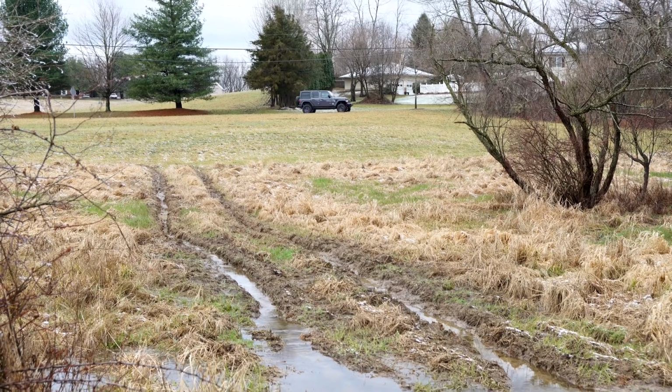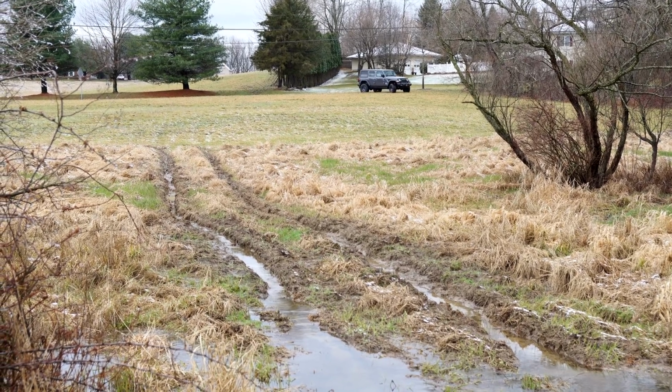Matt with CJ Off-Road. Today we're out at one of our properties. We're in the brand new JL. We're about to get this thing muddy, see how she does. So Matt is up there. He's getting ready to make his attempt through this little mud pit we have here.